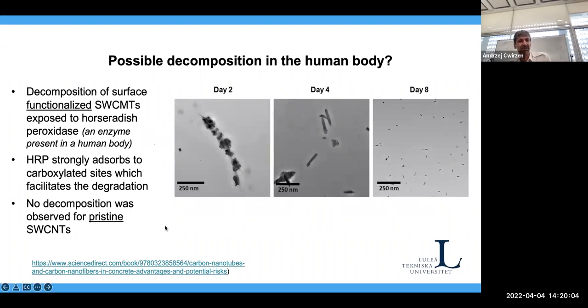Then there's also an interesting thing about enzymes. The first results I had seen were at least 10 years ago. I know they were coming from Sweden. They were suggesting that the human body has some enzymes which could actually destroy the carbon nanofibers or carbon nanotubes inside of the body. And then many tests have been done, and it actually confirmed it. So for example, here you see after just 8 days, most of these carbon nanotubes were completely destroyed and could just be disposed of. But there were differences depending on what kind of carbon nanomaterial it was. For example, for single-wall carbon nanotubes, no decomposition was observed. When it comes to multi-wall carbon nanotubes, there was decomposition. So one has to look precisely at what material you have.